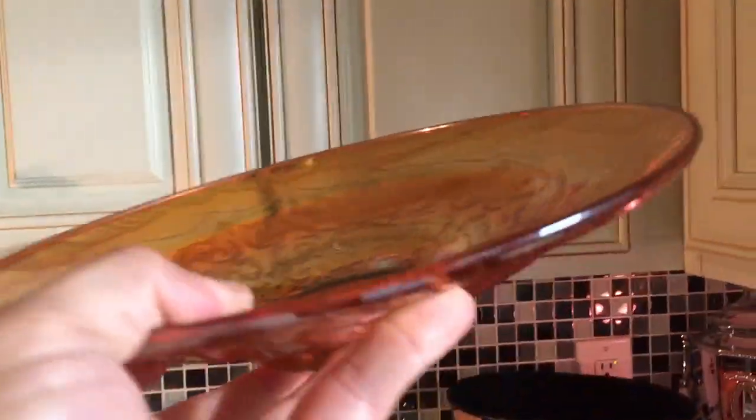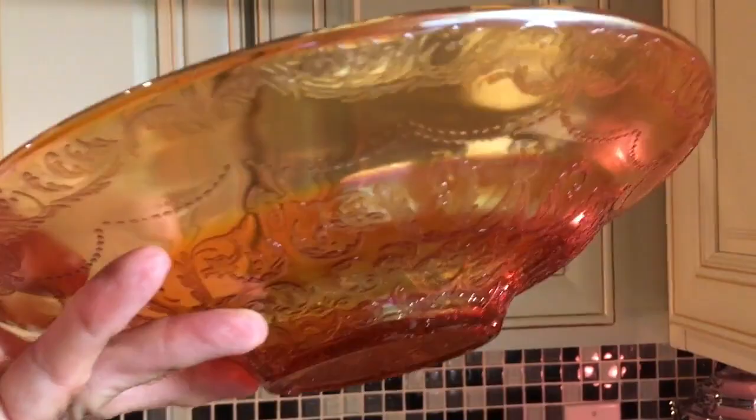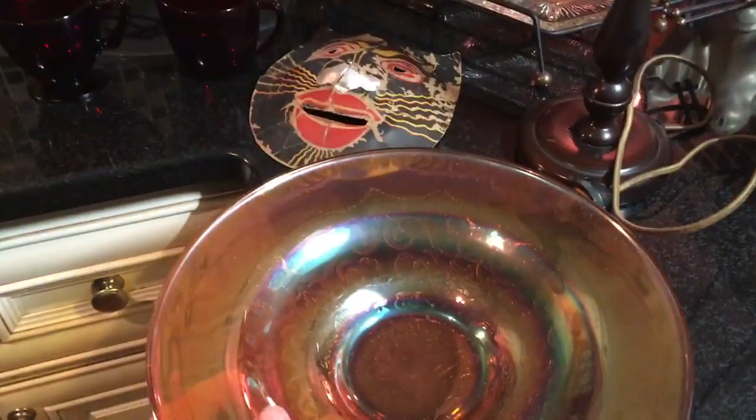This orange colored or marigold colored glass was very popular in the 30s. And as you know, Federal made a lot of it. I'm gonna keep it because even though it's not the Normandy pattern, it looks a lot like it. And so, you know what? Let me show you. All right. Let me set that down.